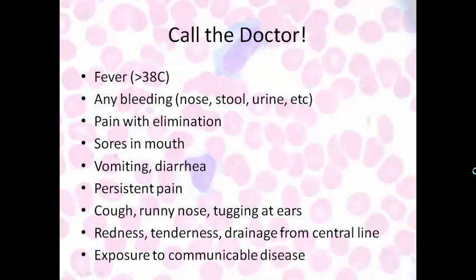Of course, if they have a central line, we'll do all our normal central line teaching about observing for signs and symptoms of infection. And then anytime a patient undergoing chemotherapy or with leukemia is exposed to a known communicable disease, then they need to alert the doctor. So for example, this measles epidemic that's going around. If a patient is undergoing chemotherapy, it basically wipes out all of their immune system. So even if they were previously vaccinated with the MMR, they are now newly susceptible to the measles and need to be preventatively treated against that.